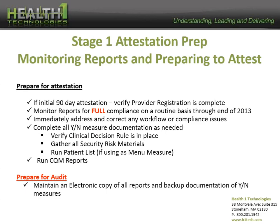One of the pieces that we actually need to hone in on is looking at the reports for your attestation. So if you're in your initial 90 days, verify that the provider registration is complete. Go on to that CMS website and make sure that you're not stuck in a non-completed status for your registration. Once you do the registration, don't let it just hang out there. You need to actually go back into the CMS website and just verify that you're complete.